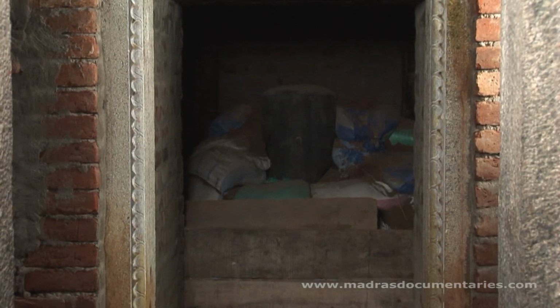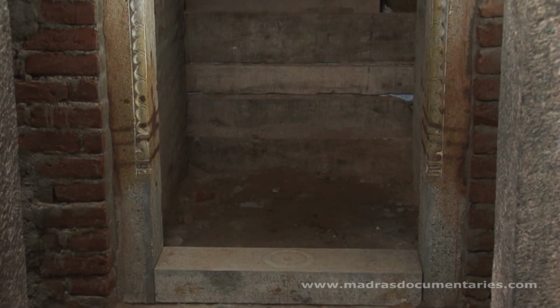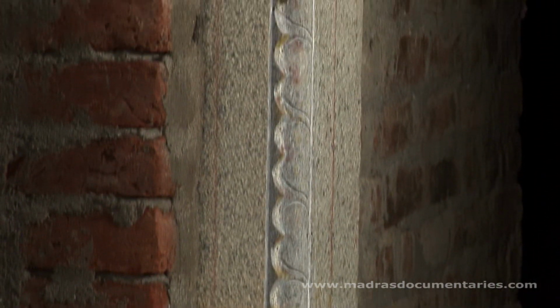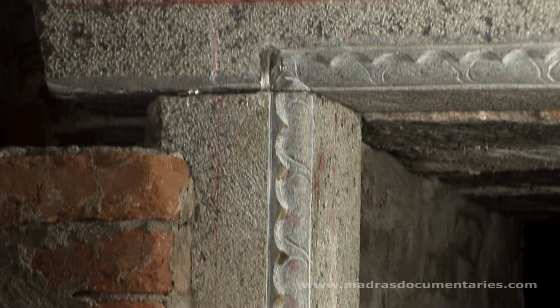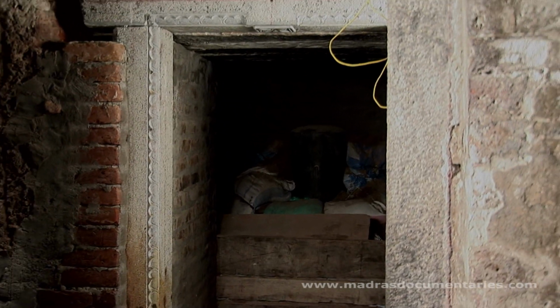Several unique engineering features are seen. To a normal observer, the details will go unnoticed. The door jambs and the pillars are all connected by large and heavy slabs of stone. These slabs act as tie rods and increase the structural integrity of the temple.